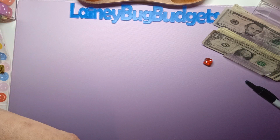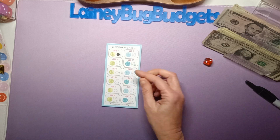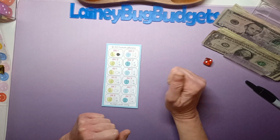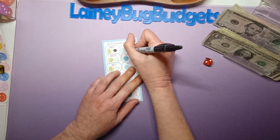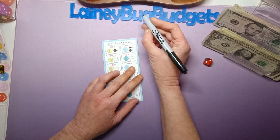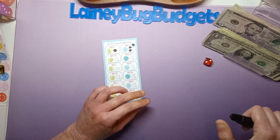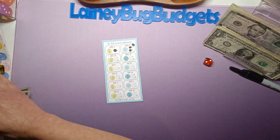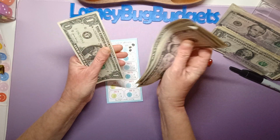Alrighty, the next one we have is from Budget with Carly. And we have a 3 and a 12 in this one. So, I think I'm going to split this in half. So, we're going to do this and this. So, that's 15. So, let's do $8 into this one. So, 5, 6, 7, and 8. So, with Carly now, we have 5, 6, 7, 8, 9, 10, 11, and 12.